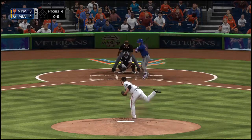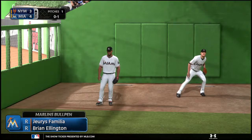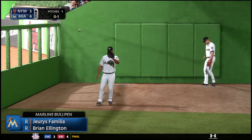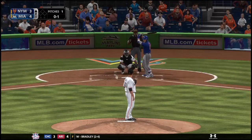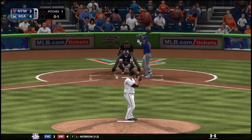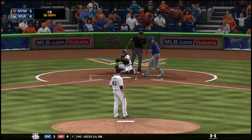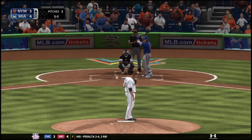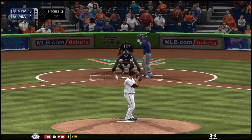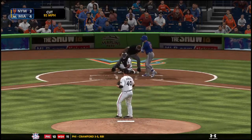First pitch of the at-bat. A swing and a miss at a ball down. Now action in the bullpen as their closer starts to get loose out there. And here's a curveball in the dirt that time for a ball. 1-1. Now the 1-1 pitch is looked at for ball number 2.